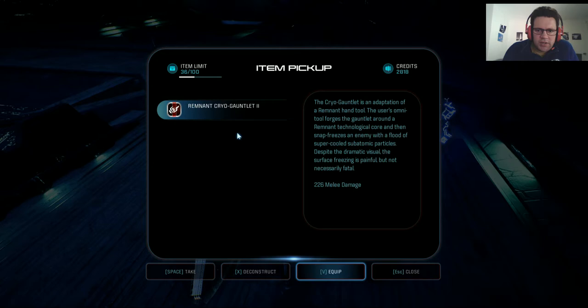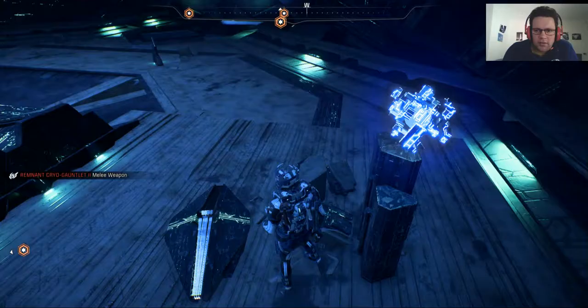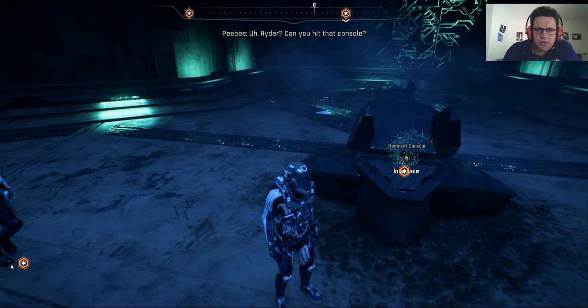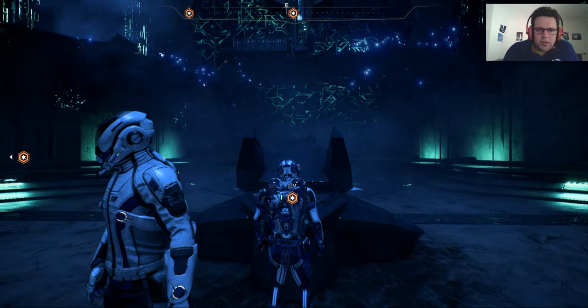So yeah, I'm not quite sure why the system would respond to a laser. A gauntlet, or maybe a hand tool, and it doubles as a weapon, extra handy. Ryder, can you hit that console? I'm not quite sure why you should want a laser.